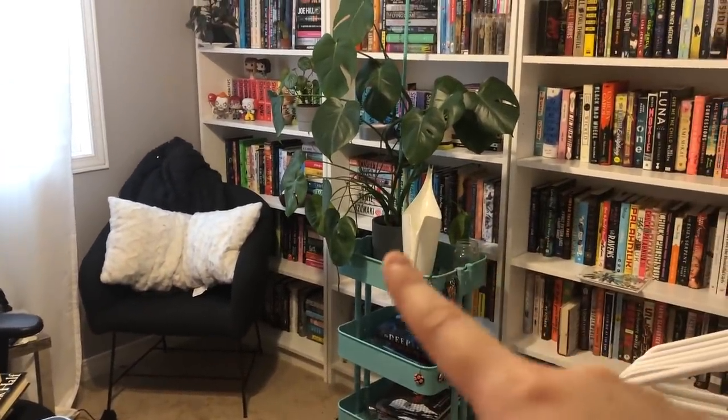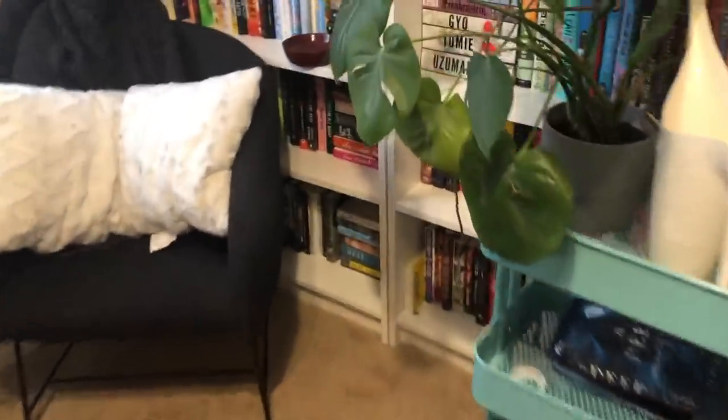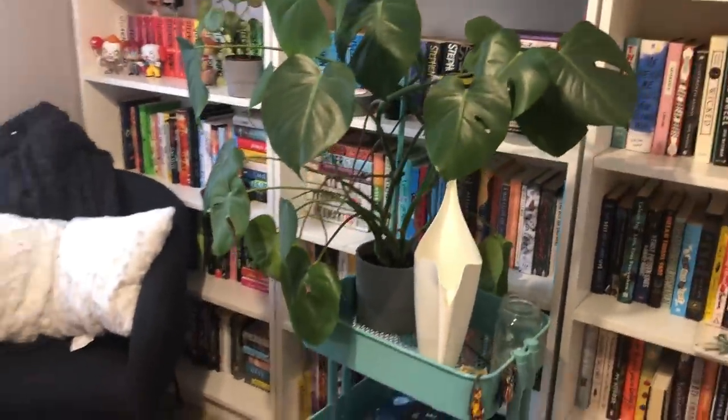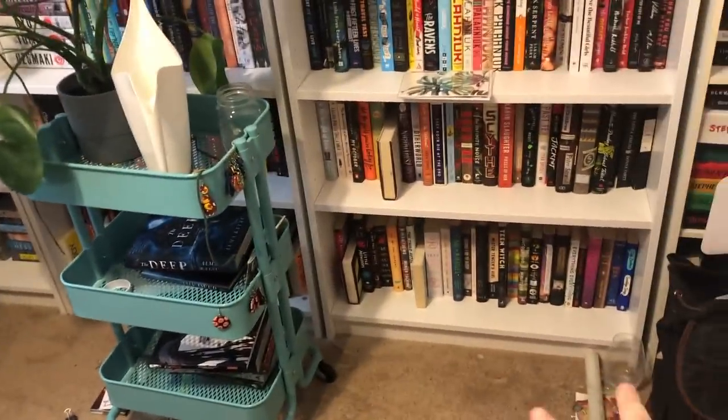The plant needs to stay there because, I'll show you, this is kind of silly, but the support beam is tied to this cart. So the plant has to stay there. Also, I have nowhere else in my house to put the damn thing. So it's there, but this cart can move back and forth, which most of the time it hangs out over here.